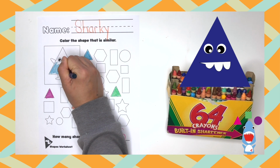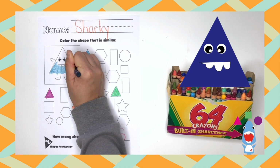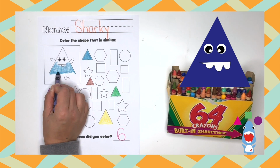Today I'm coloring Mrs. Triangle blue. Did you know that the triangle has 3 sides and 3 points?